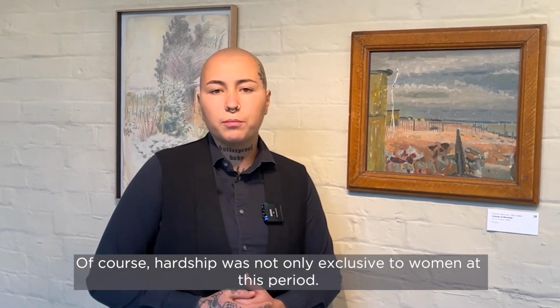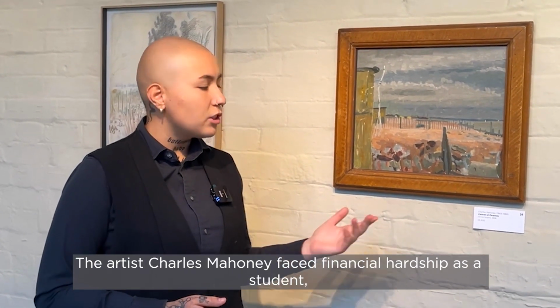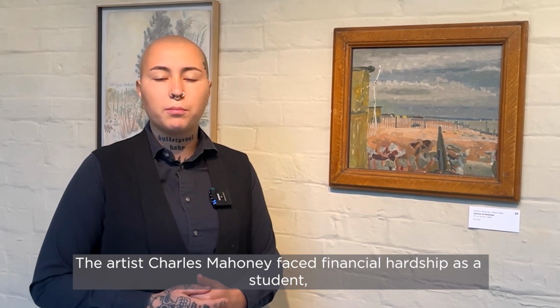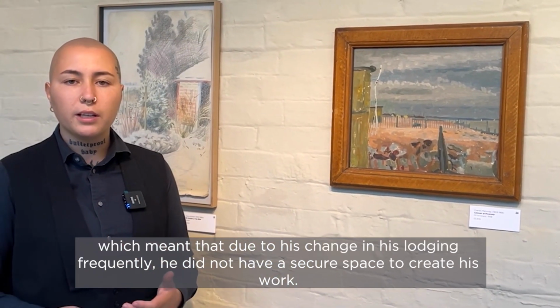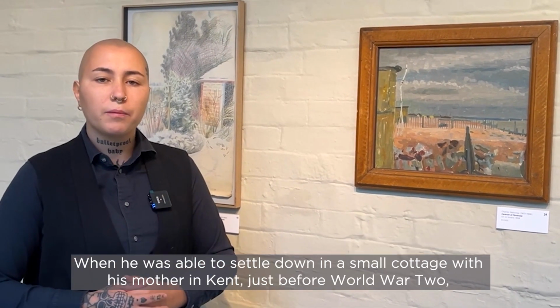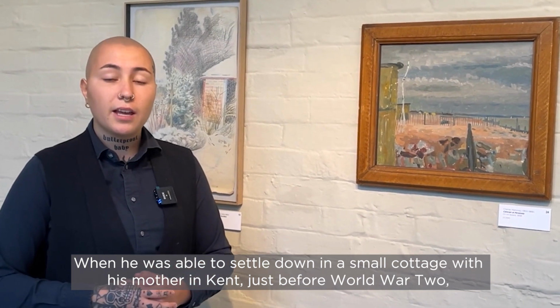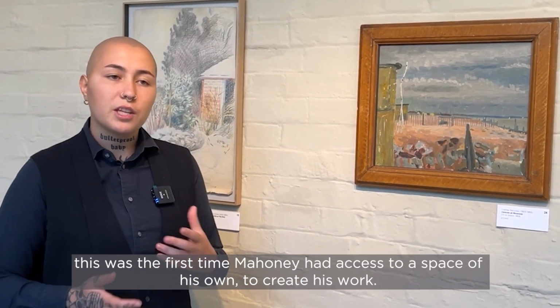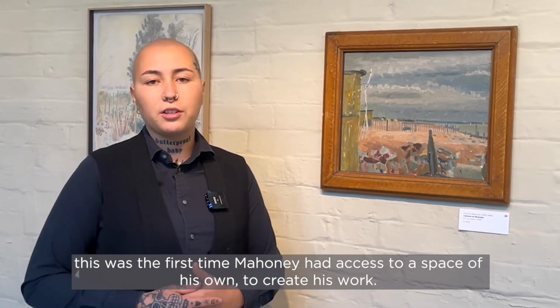Of course, hardship was not only exclusive to women at this period. The artist Charles Marney faced financial hardship as a student, which meant that due to changing his lodging frequently, he did not have a secure space to create his work. When he was able to settle down in a small cottage with his mother in Kent just before World War II, this was the first time Marney had access to a space of his own to create his work.